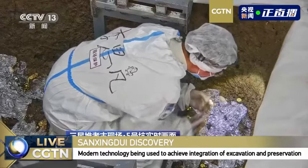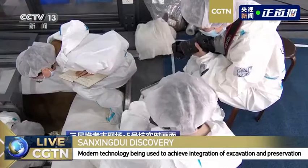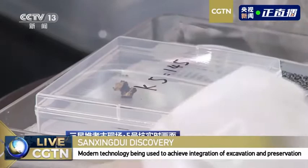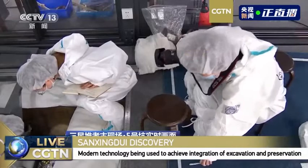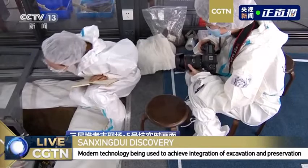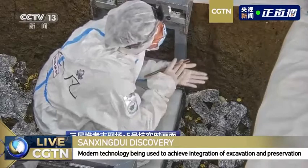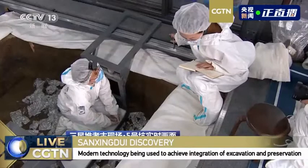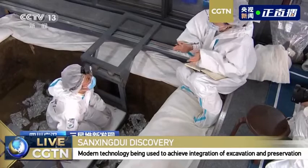Our staff are continuing with other extraction work, excavating other golden strips, and now let's take a look at what is beneath the gold foil layer. So this is K5. K5 is actually pit number 5, and this is the 145th artifact extracted from this pit. We have different coding systems for different pieces of artifacts. We have big pieces and of course smaller pieces, and they will be coded differently.